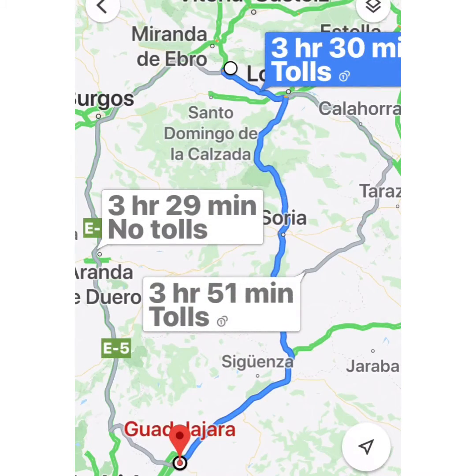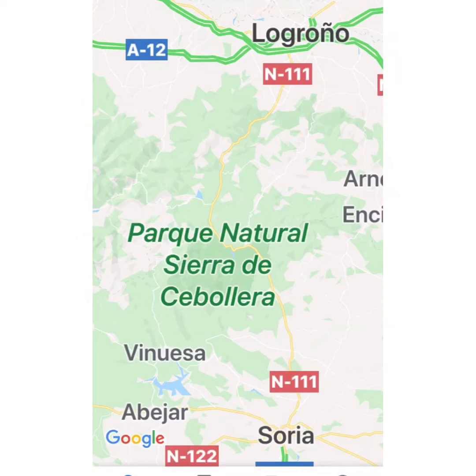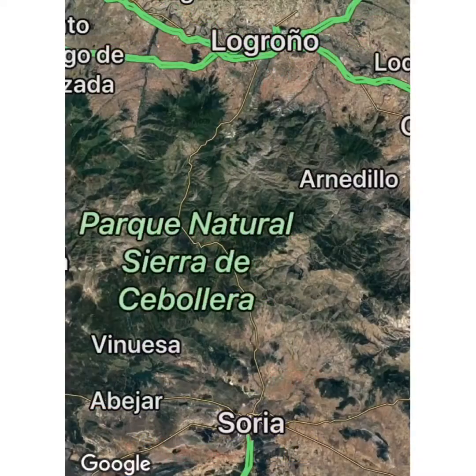So I just put this in the sat nav, and as you can see, it's only 1 minute extra going the scenic route, and it's actually shorter in miles. The interesting bit, which is what I'm going to show you, goes through this national park between Soria and Logroño. As you can see by the satellite, it's very green, and you can just about see the road there. So off we go.